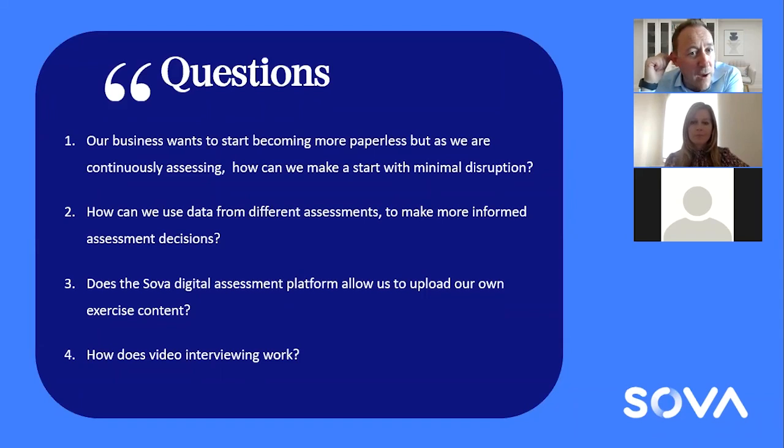I mean, the one thing I would say with the technology that's available now is that making it paperless is actually quite simple, because we literally take what is currently available on paper and we digitize it. And our consultants are pretty practiced at doing that. So we can digitize an assessment process end to end, probably within 4 to 8 weeks or something like that, depending on the complexity of the different stages.